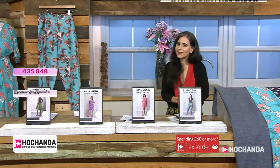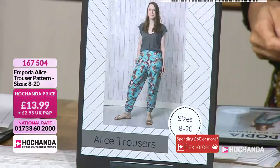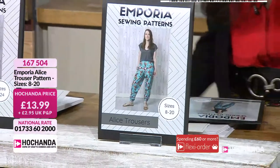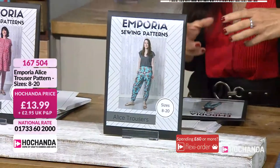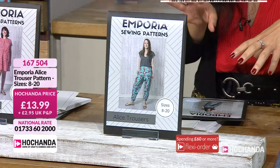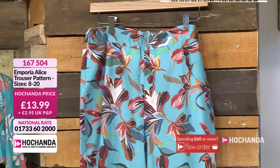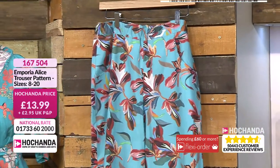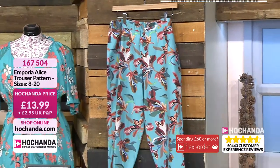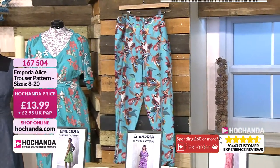Then the best seller is the Alice trousers. Now, I think lockdown has a lot to be responsible for, including us looking for patterns and clothes that are comfortable, that are easy to wear. And I think these trousers are phenomenal for that. There you can see that they have got pockets, those all important pockets, that elasticated band at the top waist, and also you have got cuffs at the bottom. So if you like that sort of style, that is going to be super comfortable.